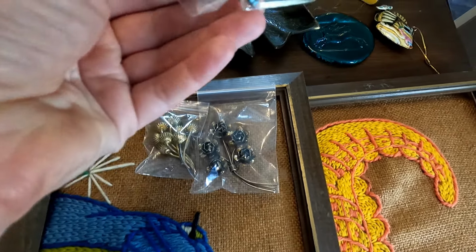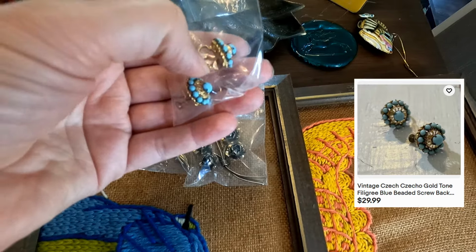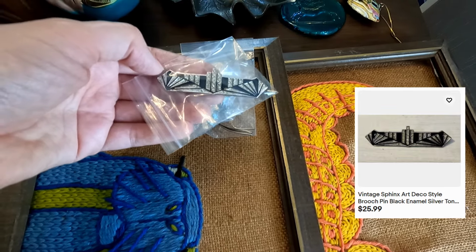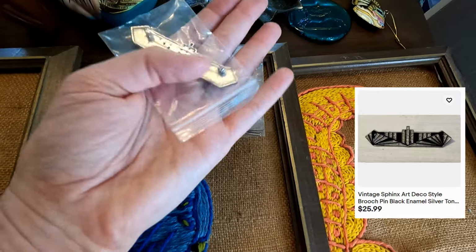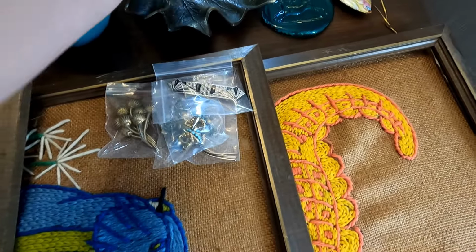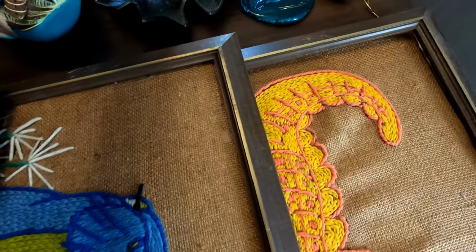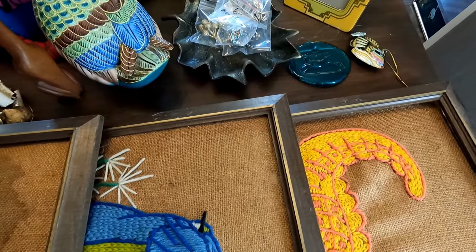There's a bag of mixed earrings, and I just pulled these out. They're vintage Czechoslovakian earrings. That's probably like $20 or $30. I'm trying to learn more about vintage jewelry. This Art Deco style brooch is not actually from the 1920s. It's a reproduction of that kind of style, but this is about a $20 or $30 pin. And then this was $6, and it's like a dragonfly by Monet, and that's about $25. So I really wanted to buy more. I really did, but like I said, I didn't know enough about it to invest that kind of money.